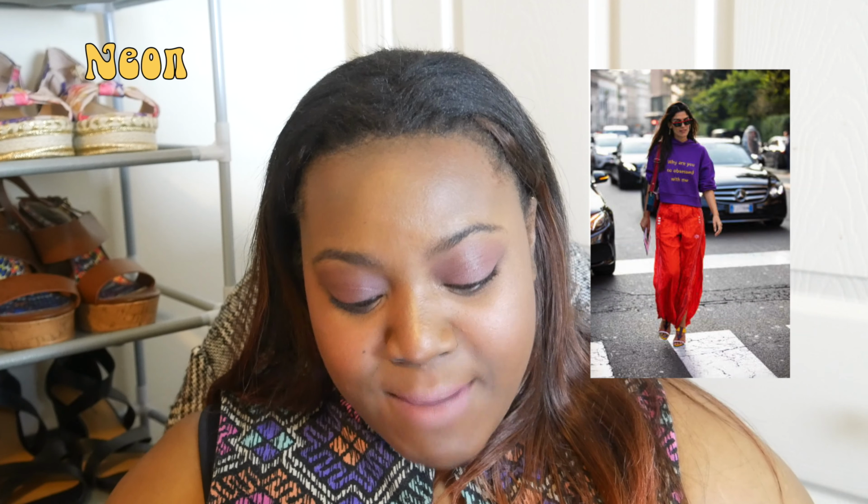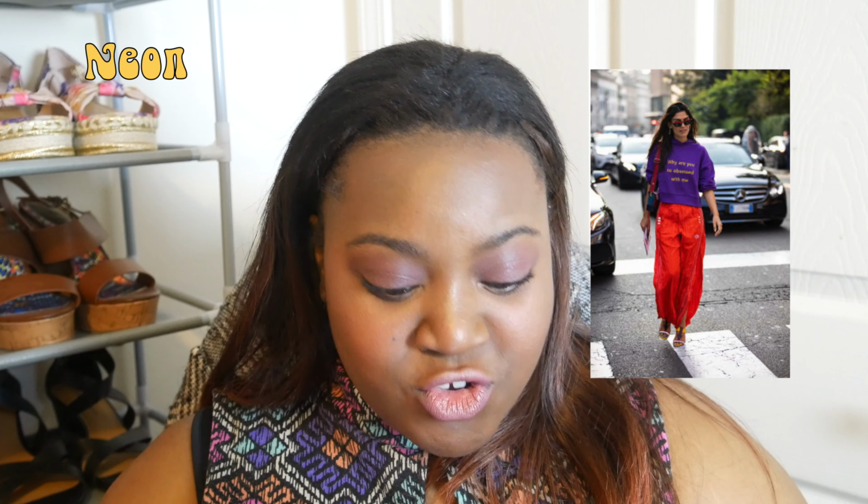So for us plus size ladies, I would just say maybe not attempting to layer so many neon pieces on top of each other, because it can become very visually aggressive. It can just be very visually off-putting. So I would suggest not doing that. But if you want to put multiple neon pieces together, then the next picture is a great way to do it.